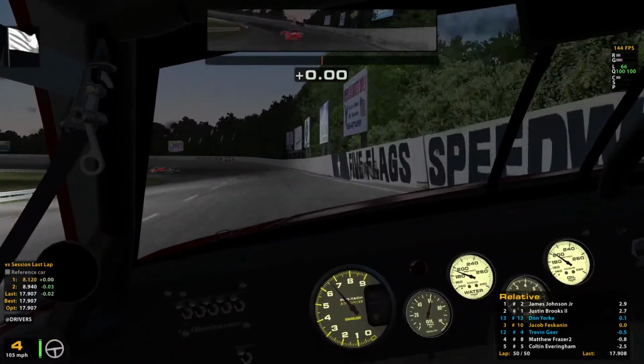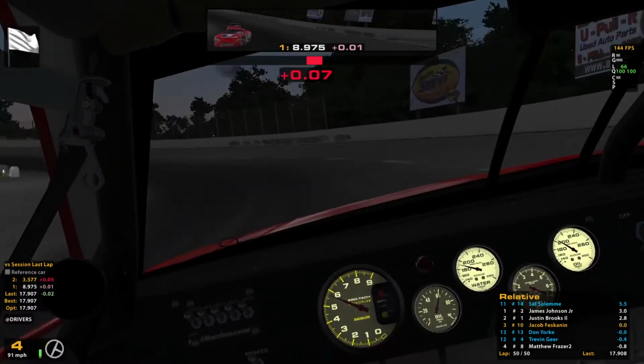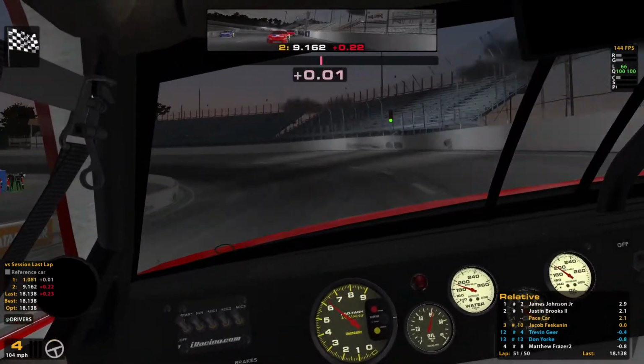The 3 gets kind of slow off the corner. We're going to swing to his outside. Just going to hold it to the outside because we've got enough of a gap back that we can do that without running too much risk to our race. And we're able to bring it home in 3rd.